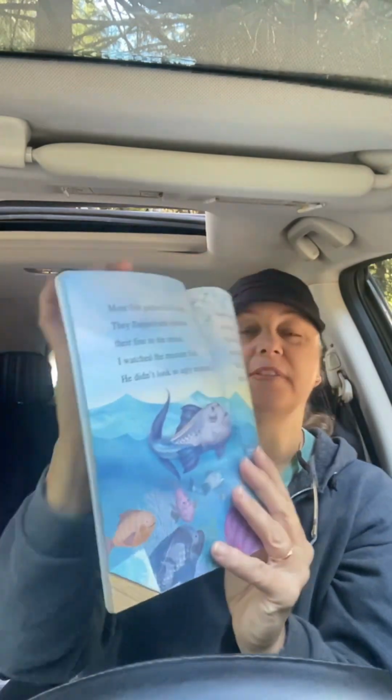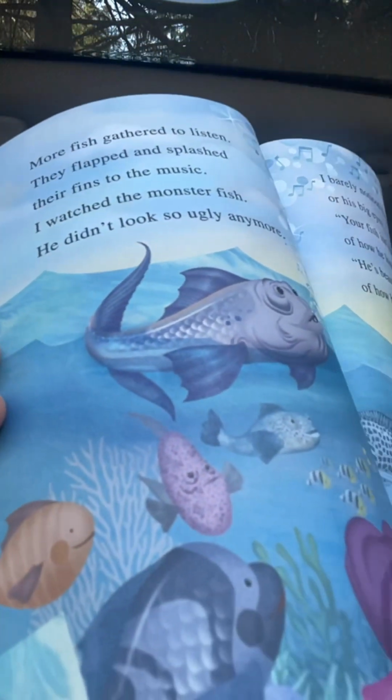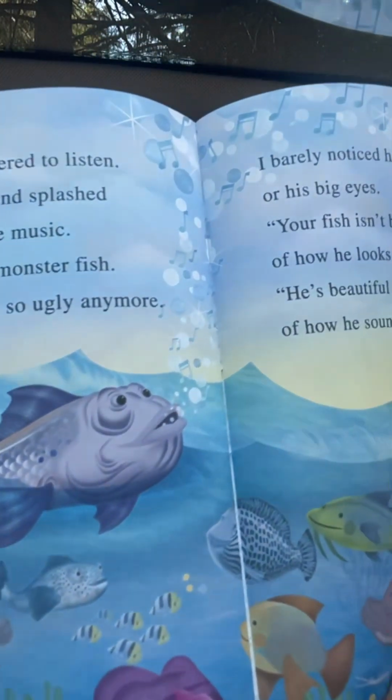More fish gathered to listen. They flapped and splashed their fins to the music. I watched the monster fish. He didn't look so ugly anymore. Look at that. Look at them. They're all dancing and splashing and making music with him.